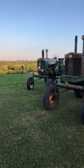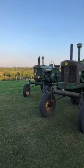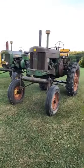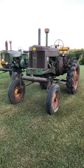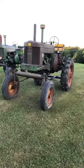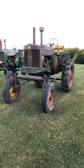That's the 730 in the background we did the video on a little while ago. Neither one had been out of the garage in 2 or 3 years, and I'm rearranging the garage, and they're probably going to go back in behind some stuff and not get a chance to run. But I threw a battery in this little gas pony. It took right off. And I thought while I had it out, I'd show it all to you.